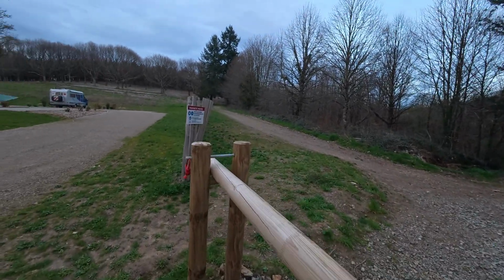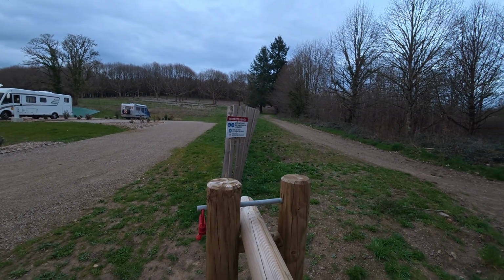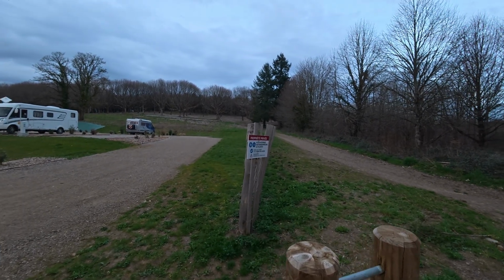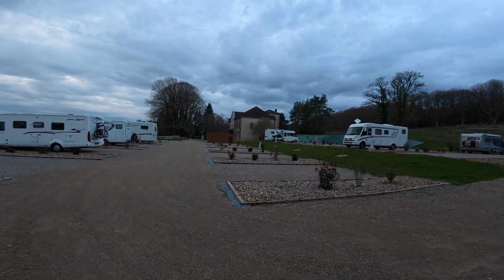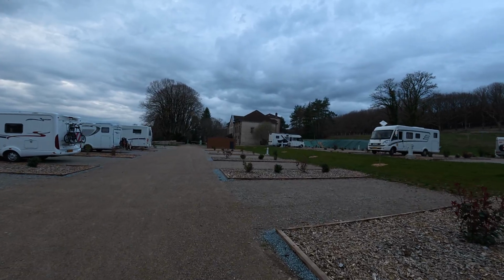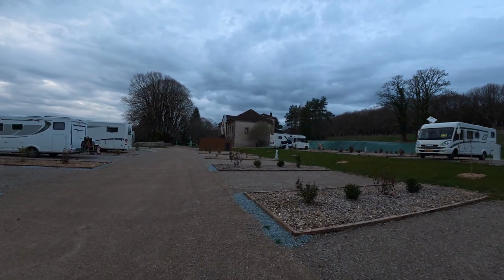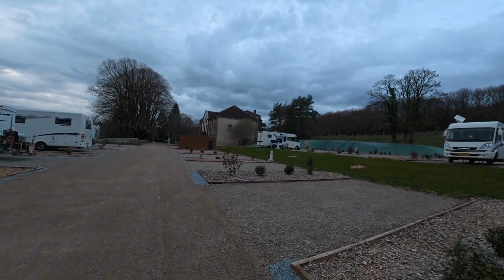Oh, sorry. No, I'm not sure if that says we can or we can't. It does say private property. I can translate that pretty well. But that's it. The building in the back there is an old orphanage for children, and was also a hospital during the war for military people before they got sent back to the front line.